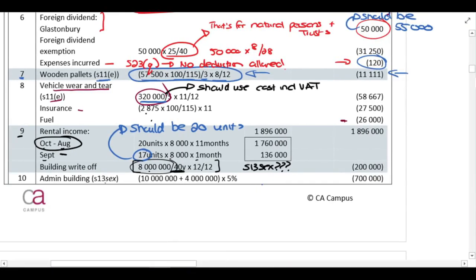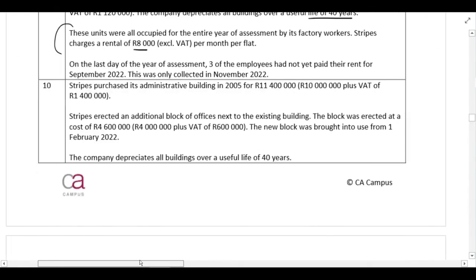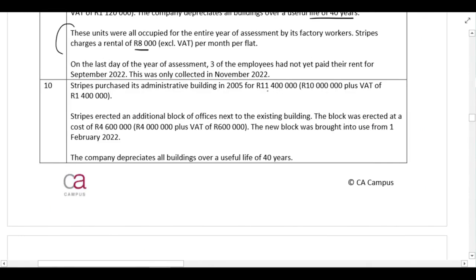Okay, then we have the admin building, section 13(6). Right, so that's first of all incorrect. It should be section 13 quin, and it's 10 million plus 4 million times 5%. So it says Stripes purchased its admin building in 2005 for 11.4 million, which is 10 million plus VAT of 1.4 million. Section 13 quin, which is the correct section, only applies or applied from 1 April 2007. So thus no allowance on that part can be claimed.